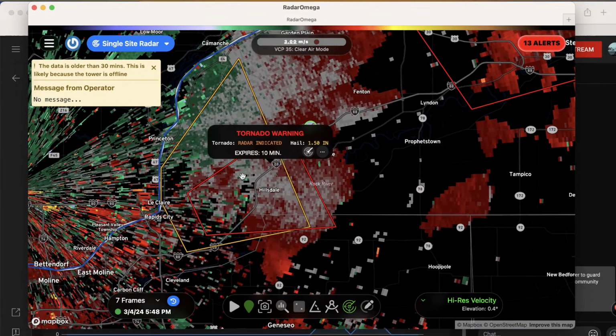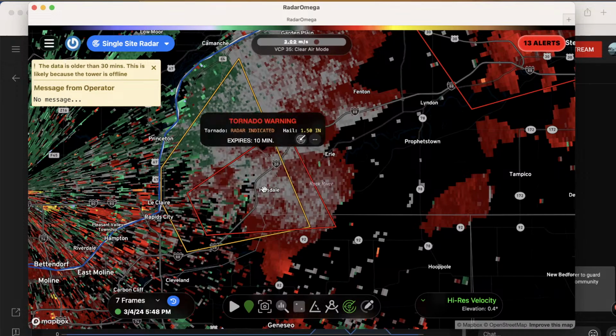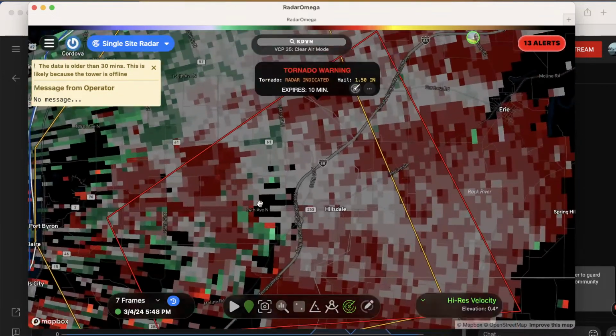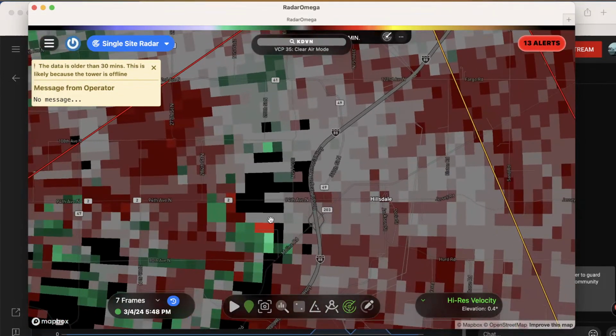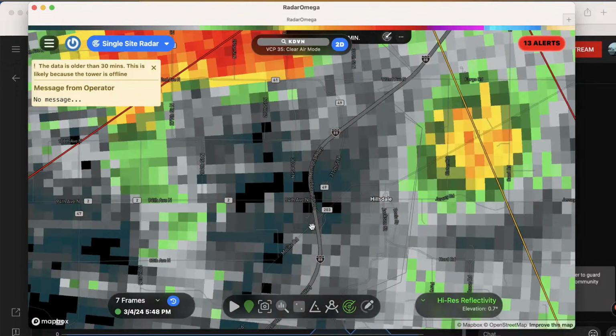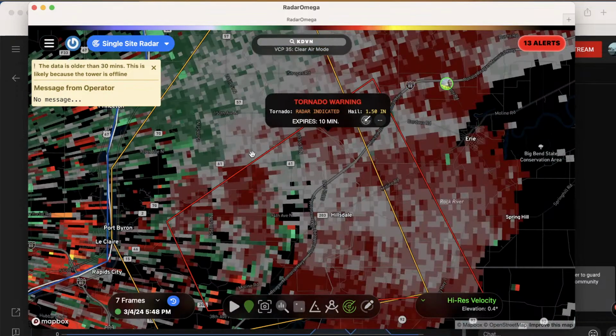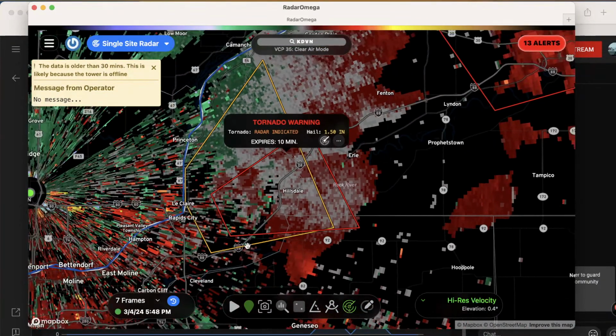So there is a storm chaser nearby, but I can't use their footage, of course, because that would probably be copyrighted. But at least we'll know that there's something there. I mean, that might not be with any convection. Yeah, that's with nothing, so that can't be any rotation. If there's no storms there, then there's probably not a tornado.